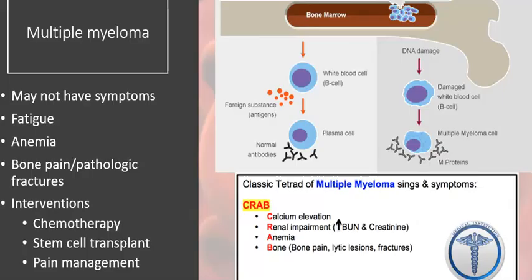Some interventions or medicines might be proteasome inhibitors. They could also do a bone marrow or stem cell transplant, and then for the bone pain, they would have pain management on board as well.